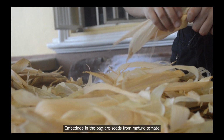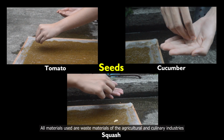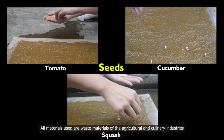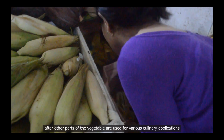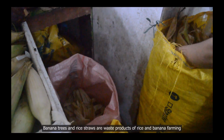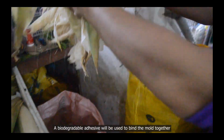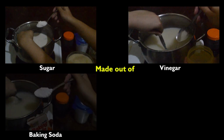Embedded in the bag are seeds from mature tomato, cucumber, hot pepper, and squash. All materials used are waste materials of the agricultural and culinary industries. For example, corn husks and various seeds are often discarded after other parts of the vegetable are used for various culinary applications. Banana trees and rice straws are waste products of rice and banana farming. A biodegradable adhesive will be used to bind the mold together. The adhesive will be made out of sugar, vinegar, baking soda, and flour.